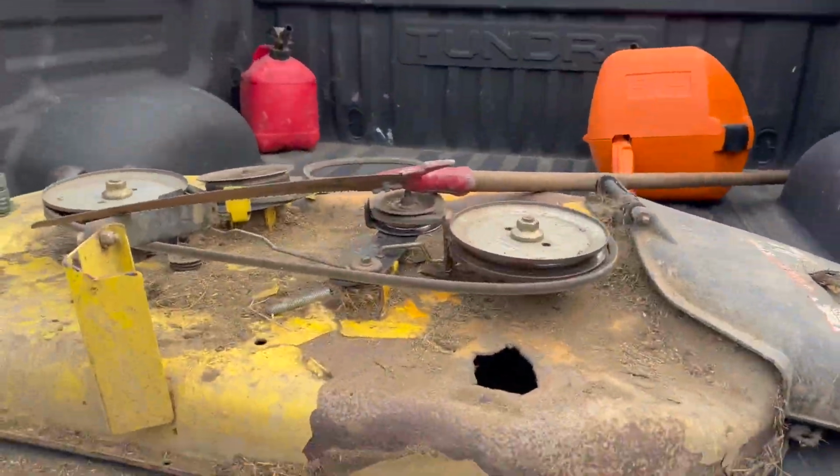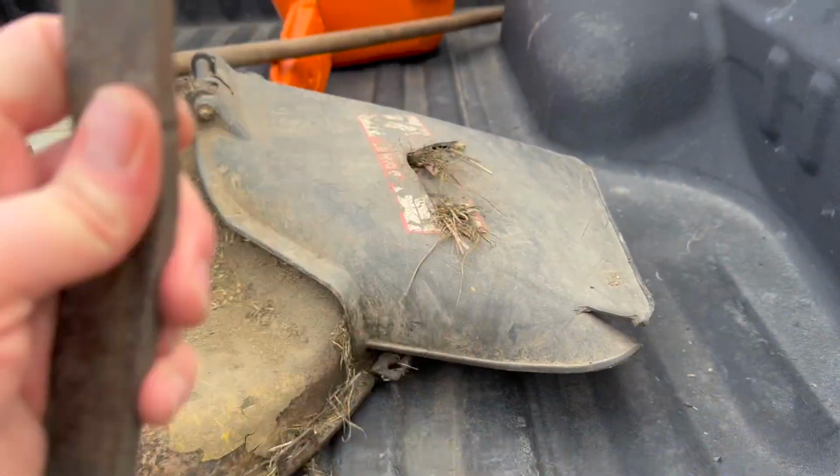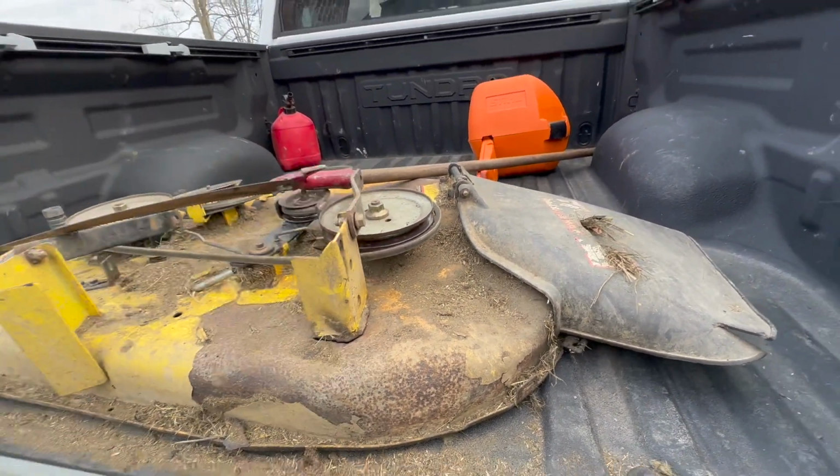And my final thing of the day is I had to remove the mower deck. We got a piece broke off. Gonna have to get that welded back.